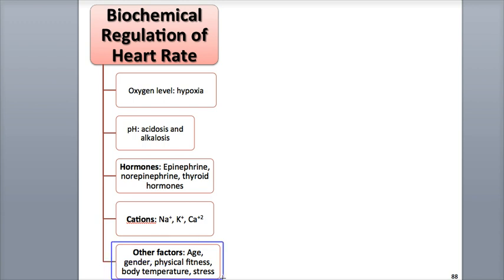Other factors that affect heart rate include age, where heart rate slowly declines from infancy through adulthood, but then rises again in the elderly. An infant typically has a resting heart rate over 120 beats per minute. Gender. Females often have a slightly higher resting heart rate than males. Physical fitness. A fit athlete like a distance runner often has a more efficient, low resting heart rate of around 50 beats per minute. This is called bradycardia.